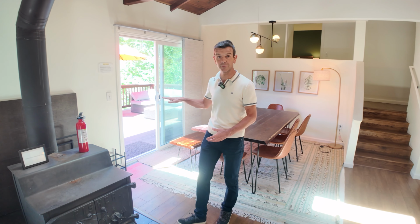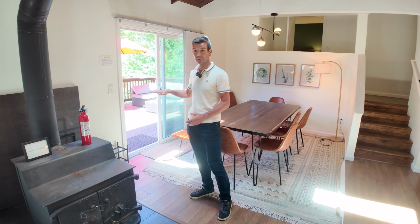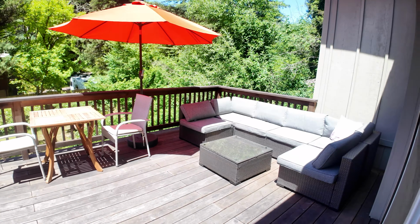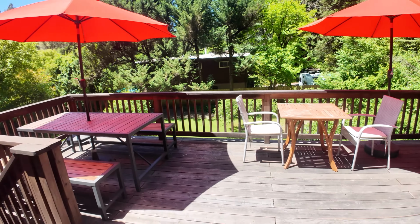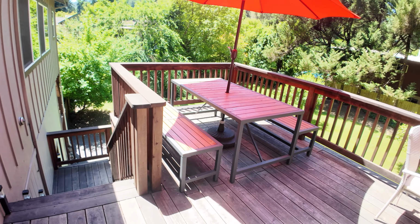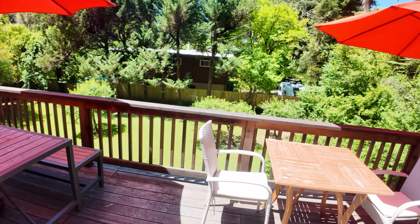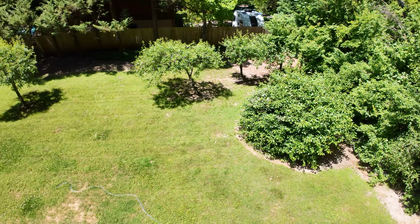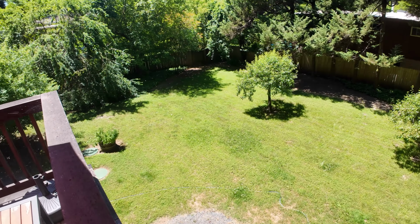Firstly, we'll step out onto the deck, which is immediately off the dining area. And this deck really is something else. As you can see, we've got a great dining area outside. We've got a little coffee area here, and then a really great place to hang out with guests after dinner, with a seating area as well.